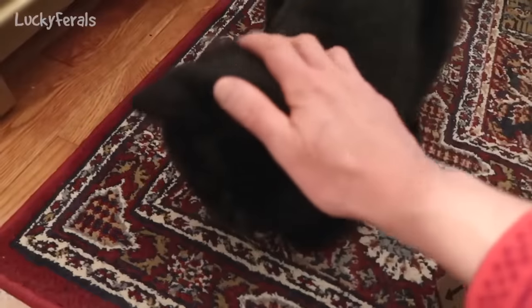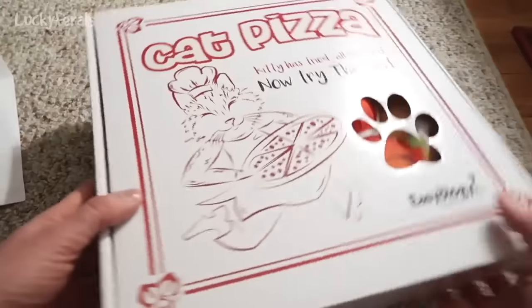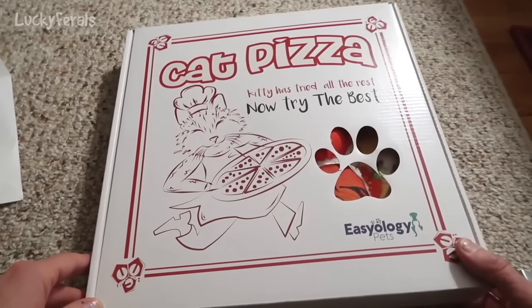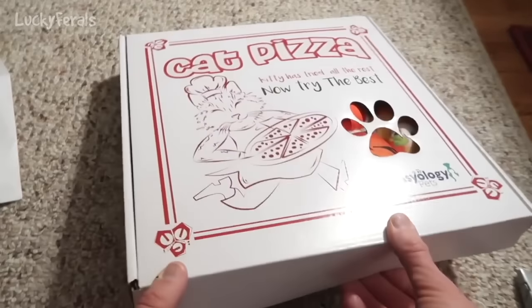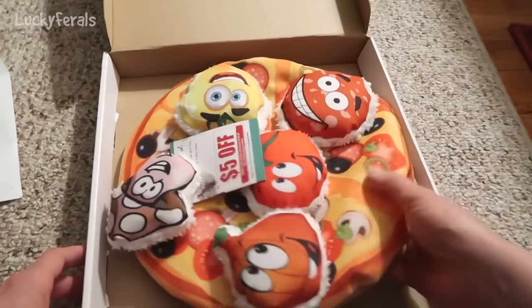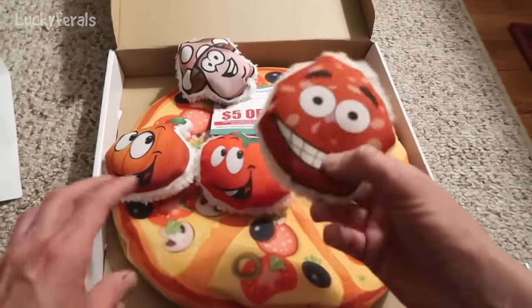Boo's moved over to this side. This looks like a pizza. Oh, it is a pizza. It says cat pizza. Kitty has tried all the rest. Now try the best. Easy-ology pets. Is it a pizza? Oh, my God. Gosh, look at this. How cute is that? It's a pizza.